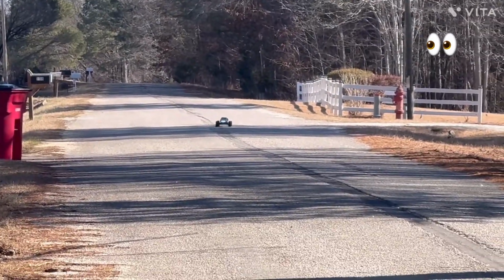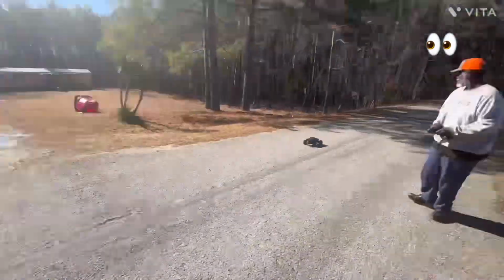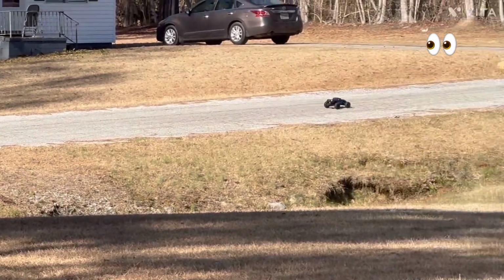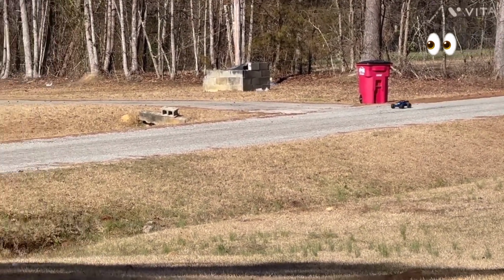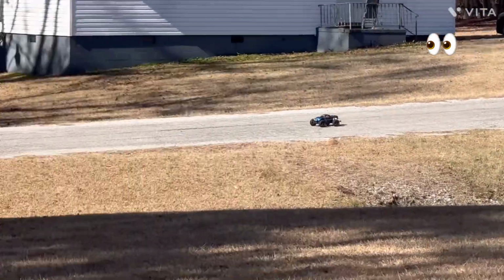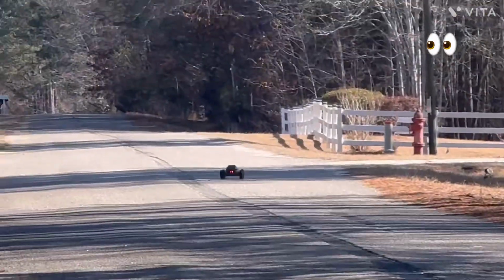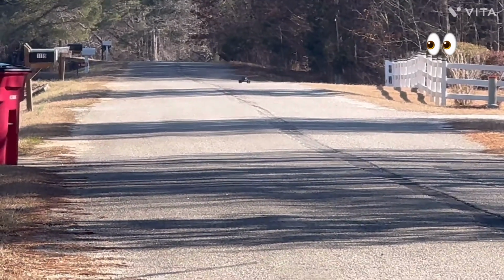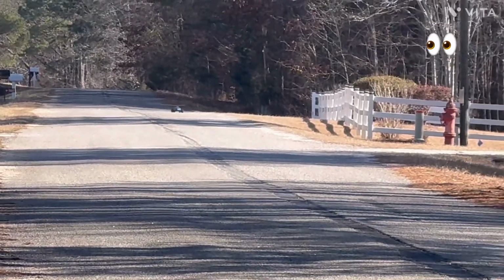Fastest Stampede in the south. On rubber tires. On road. What can you do with it? Check it out. Come on now. Show them something. Ooh. Backyard built. Yes, sir.